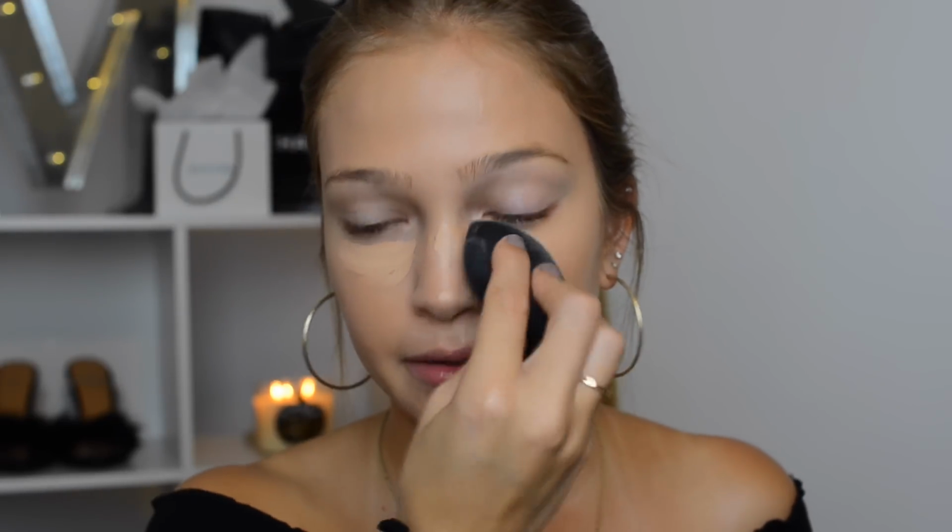But yeah, I don't know who's stealing my beauty blenders or what's going on, but they're all just disappearing. It's really stressful because beauty blenders are like $20.